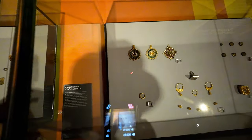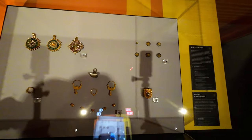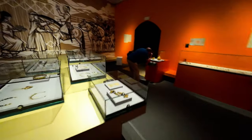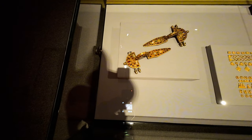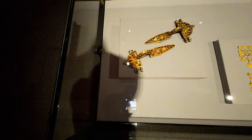Let's see if I can get a... I'm not sure this will be picked up by camera, but I hope it is. I know, it's beautiful, isn't it? Oh, man. You think back how many years ago this was done, and you say the craftsmanship with the equipment they had, hammer and nail, it's mental. It's so beautiful. And grinders as well.